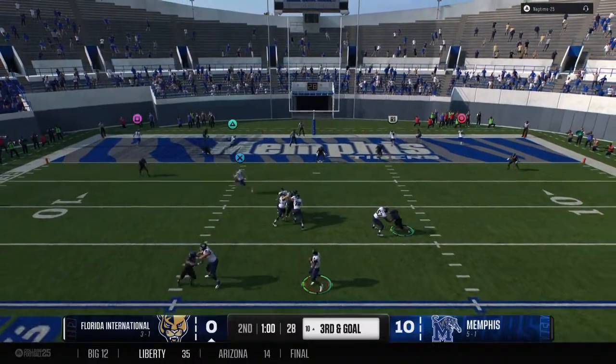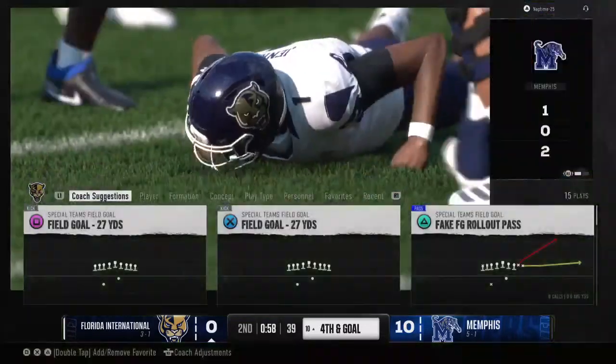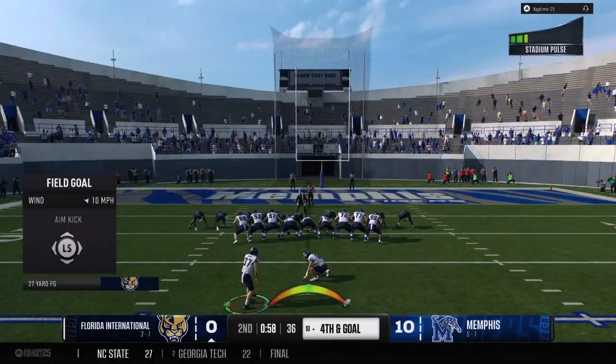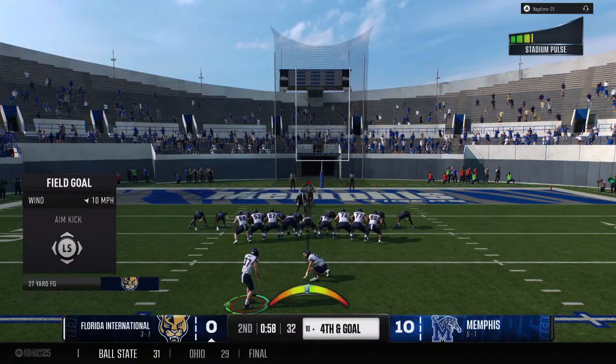They'll look to throw on 3rd and goal. He took a hit as he threw it and couldn't deliver the football. It's incomplete, and 4th down's coming. Here comes the field goal unit as they'll try to take the 3.